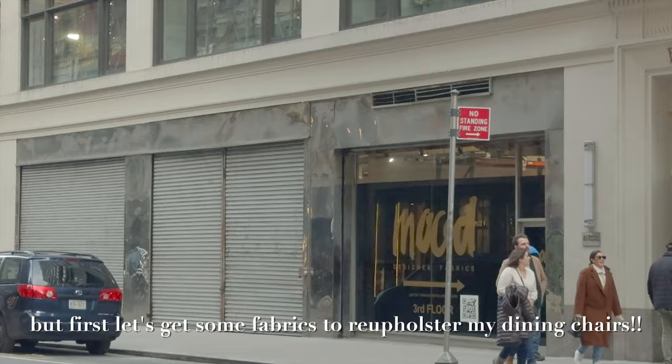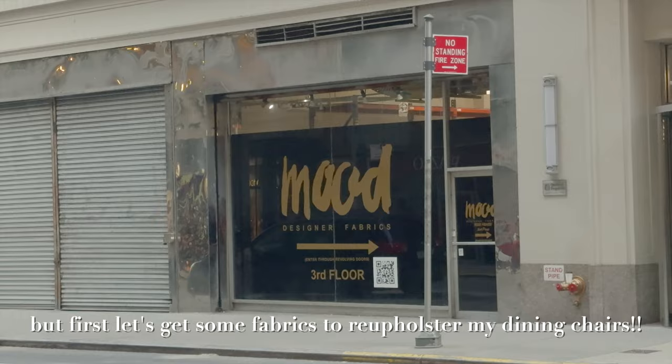I got my paint. It was about twice as much money as I was expecting to pay, but oh well, I already did it. So I'm ready to get to muraling. There's Mood Fabrics. So exciting.